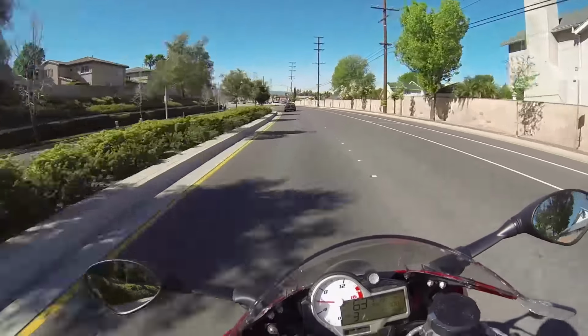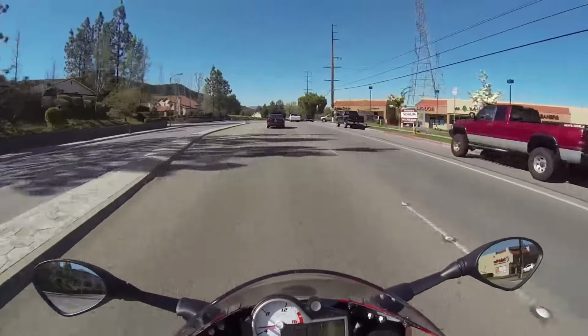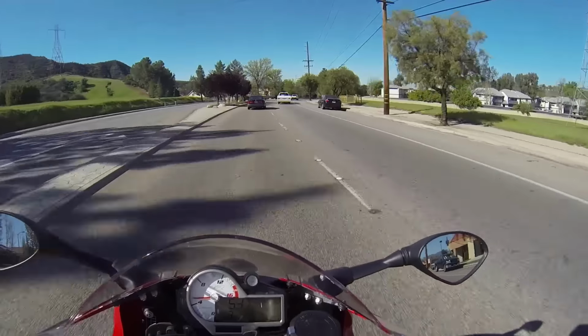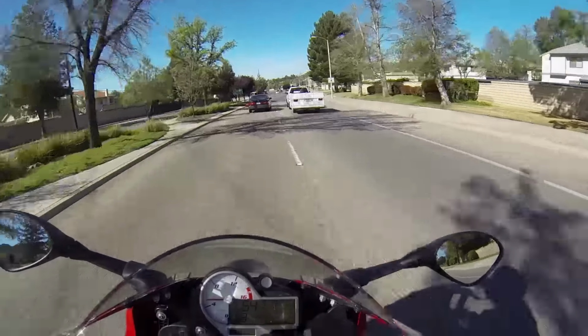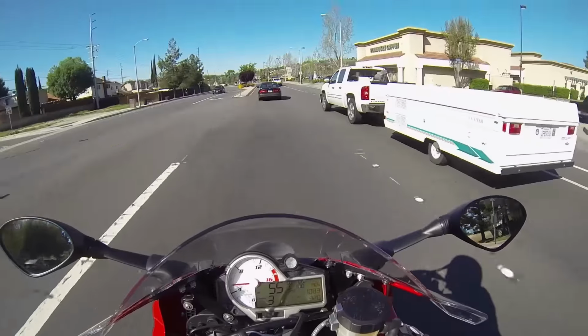There he is. Okay, cool. See, I'm sort of trying to pack in a lot of riding into a small space, 10 miles, you know. So I'm kind of more aggressive than I maybe otherwise would be. Although part of it is because I love the bike and I feel so good on it, and, you know, I want to experience that rush.